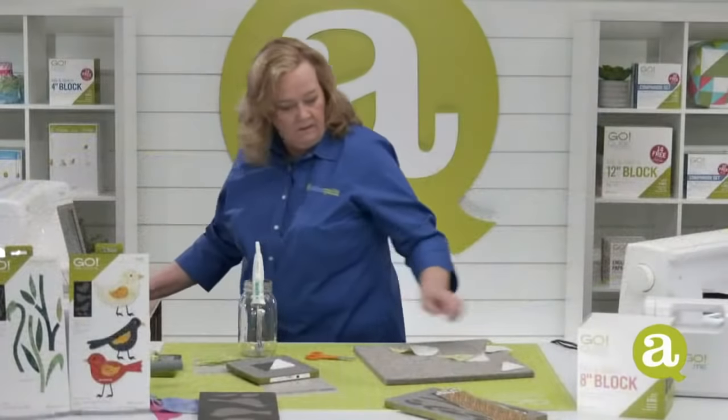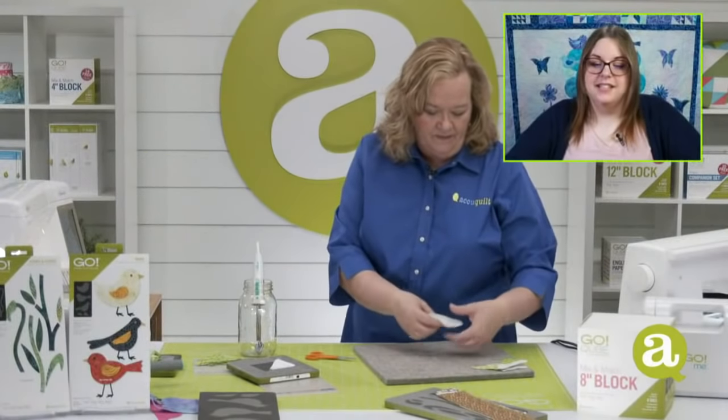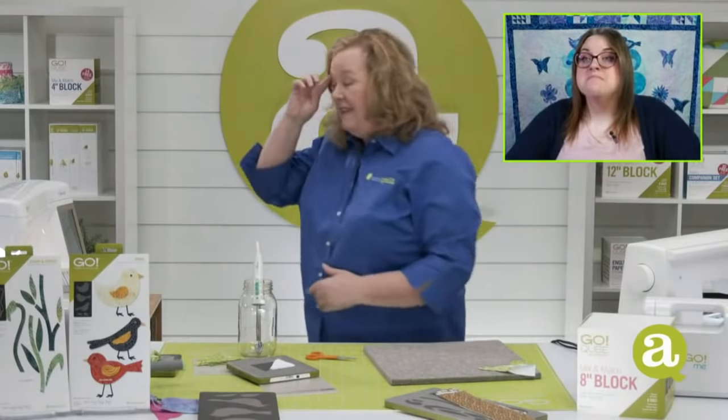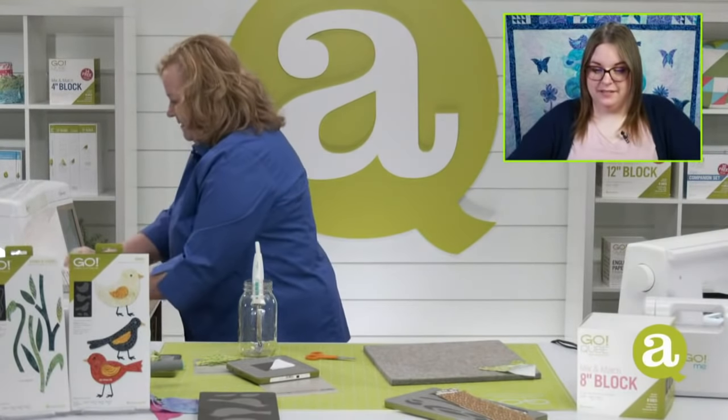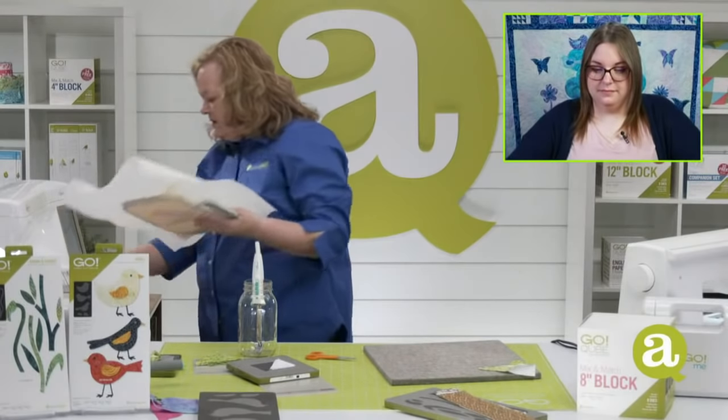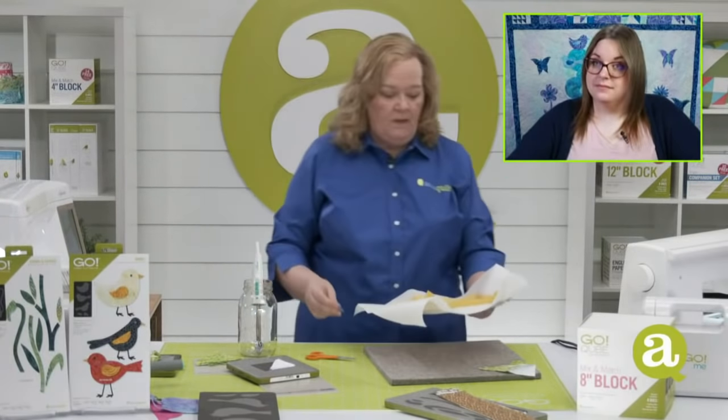Wendy says Texas has Houston, home of the International Quilt Festival. Yes! We do miss that. I have been to Houston when it was so hot and humid, like my eyeballs were going to melt.